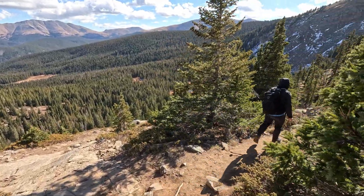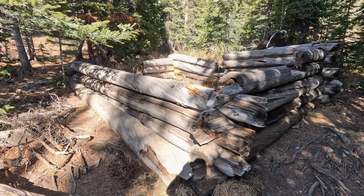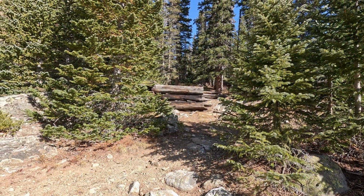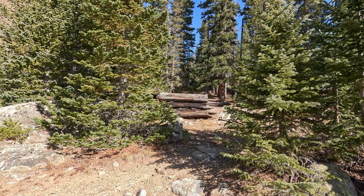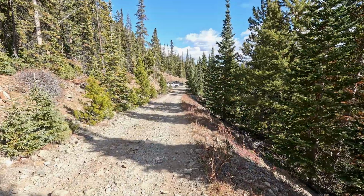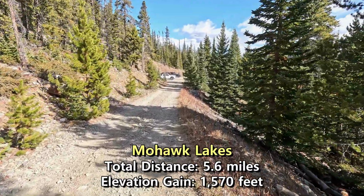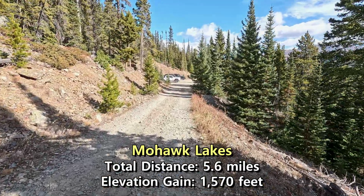Dropping it down. And from what I can remember, this was the final set of ruins. I was just kidding about those other ruins being the lowest ones, because we've got more. These are right next to Mayflower Lake. And we're back. It's just now 11:45. So that only took an hour and 45 minutes to come down. And that includes the drone shots. Awesome little hike.